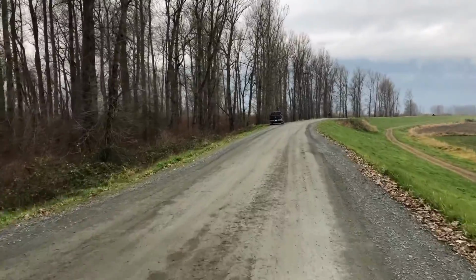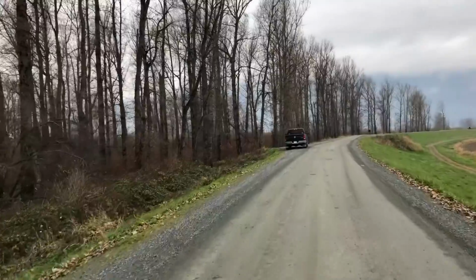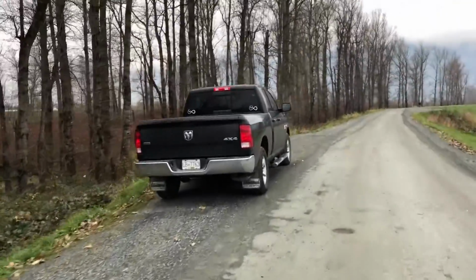So this is about the only section of trail where you may come across a vehicle, because vehicles are allowed to drive on this section.